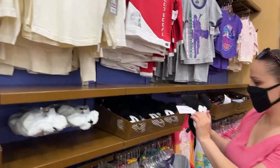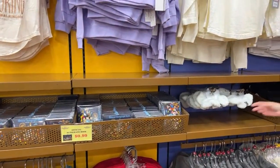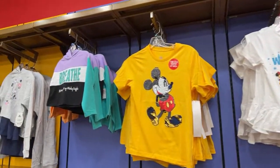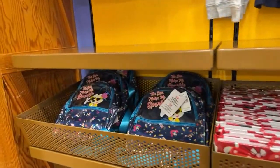Yeah, this has been here. It's not new. That's all been here too. I'm looking at the tops. All these tops have been here forever. And I guess this is why you don't need a virtual queue when the merchandise doesn't change. This little bag I haven't seen before.